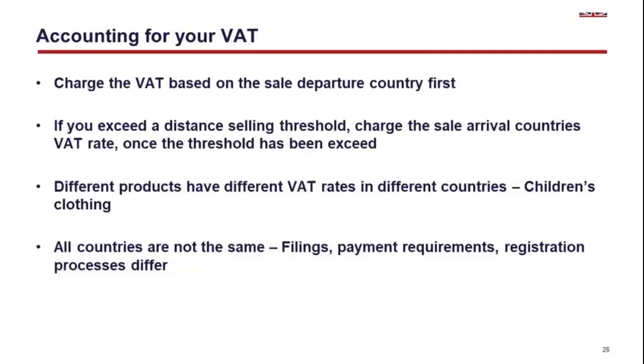And then a few last things to think about as a business trading cross-border. So firstly, charge the VAT rate based on the sale departure country first. There are other options such as destination taxation, but you must opt into this at specific times of the year. So ask your tax agent or contact us for further information about this.